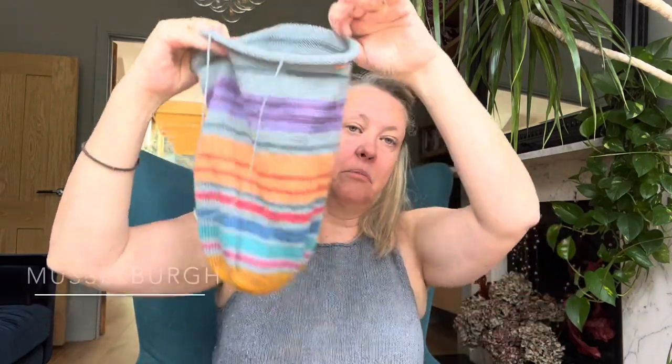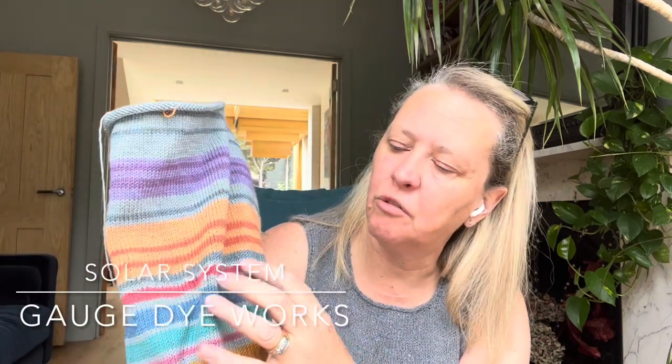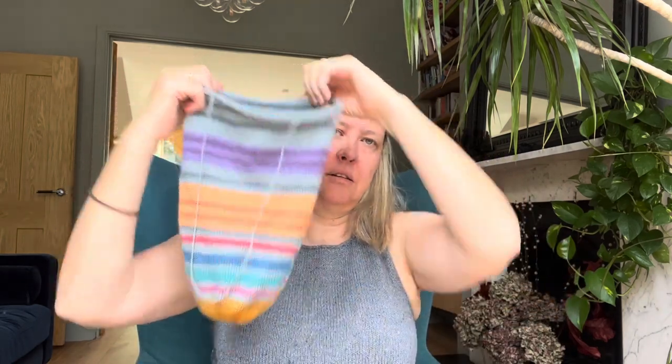So again, gauge dye works. I'm doing a Musselburgh hat. And this is the solar system. So the solar system is the distance between is the grey and the different colours of the different planets. I'm really enjoying that. So that's good train knitting. My yarn sits inside and basically I do the hat. So it's just a little bit long tube with basically two crowns, and you insert one into the other to make the hat. So that's whip knitting.